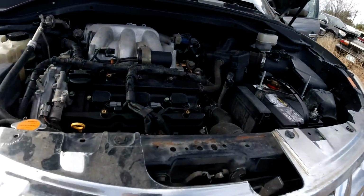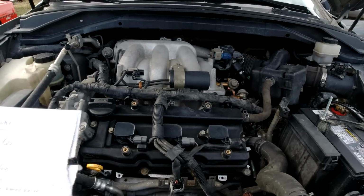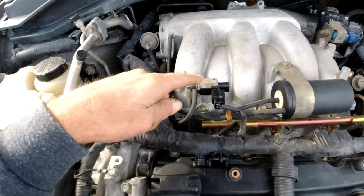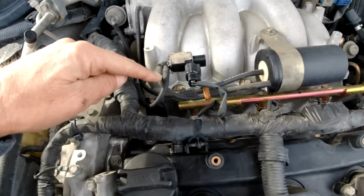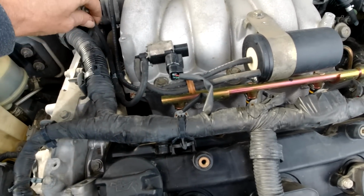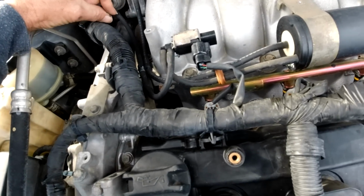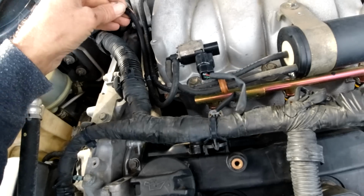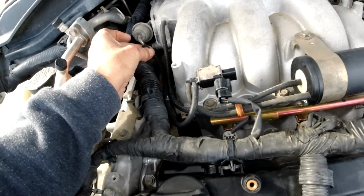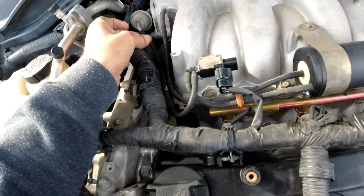Okay guys, the P1800 code is a control solenoid valve. It's right here. A little electrical connection here, and then two little vacuum hoses. A vacuum goes here, and a vacuum goes here. It says to check. Oh, well, there it is, right there. I'm cracking the hose. Just noticed that. Okay, we'll cut that off and put that up there.